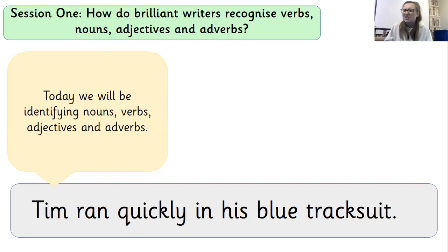Right, let's think about what an adjective is then. Well, an adjective we know is a describing word. So again, I want you to check that sentence. Is there a describing word in there? Pause it and write it on your whiteboard. Okay, right, what has everyone got on their whiteboards? Hopefully they've got the same thing as me, and I think it's blue. Blue is what my adjective is because it's describing the tracksuit. Well done if you've also got blue.